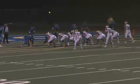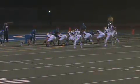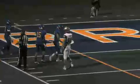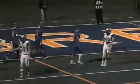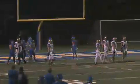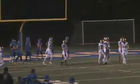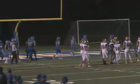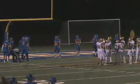Blackmore under center here. It's a quick pitch to the outside, running far side, trying to get to the pylon. Oh, wasn't able to get there. Clayton Williams, the running back. Not quite there. Great run, though. It was a great tackle by the defensive back, Kilo Lagova. Was able to stop the touchdown there.